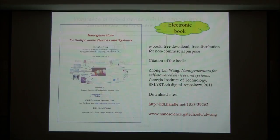So, as a summary, we wrote a book a few years ago, and this book is a free download online. If you write down this web page, you can freely download this book, and it's officially published by Georgia Tech. It gives you comprehensive coverage of nanogenerators for self-powered devices and systems, mostly related to piezoelectric nanogenerators and some applications for that.